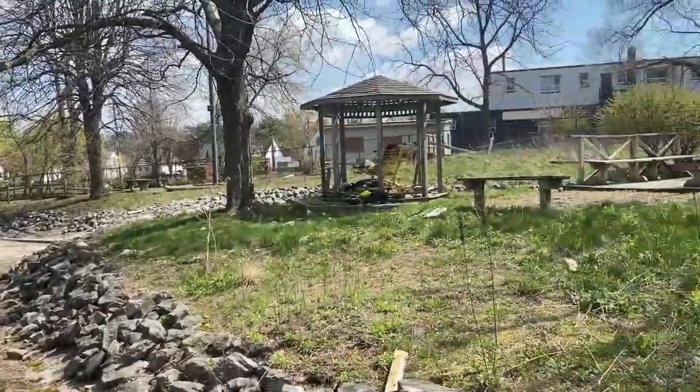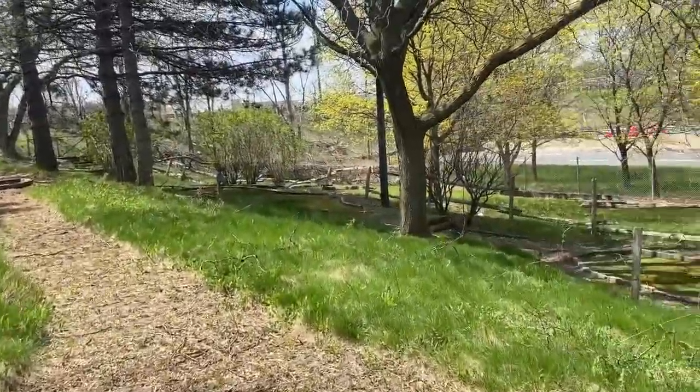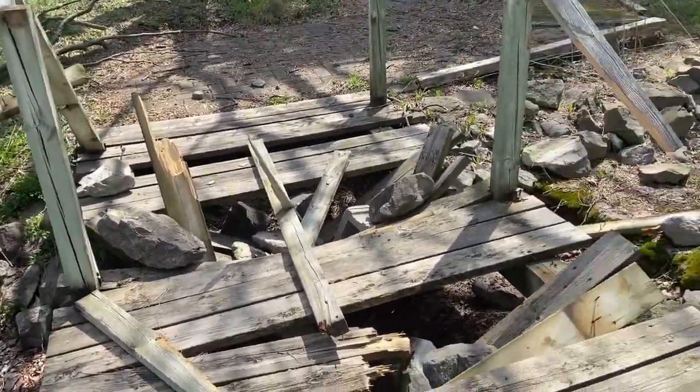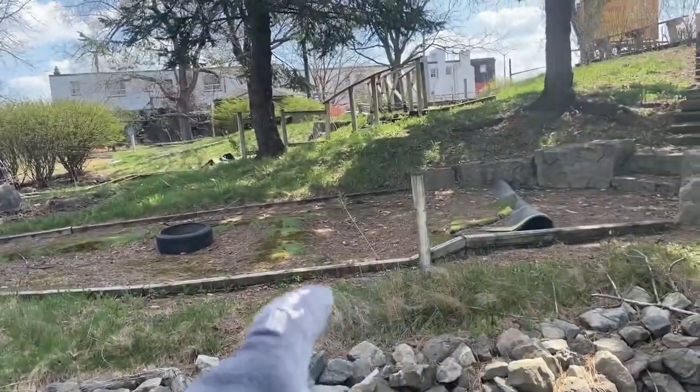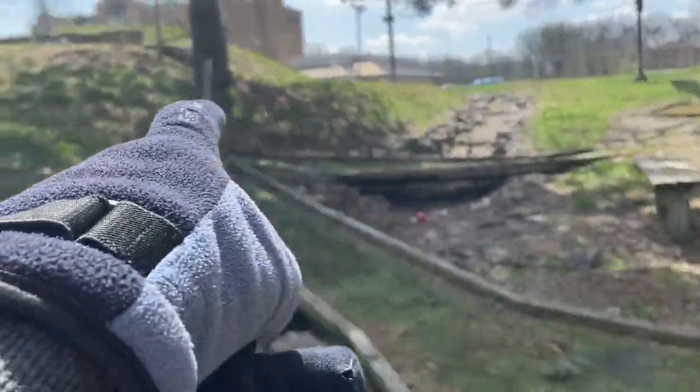Looks like some homeless person has set up a tent just underneath the gazebo just over here. Somebody didn't like the bridge. They just tore it apart. Oh, somebody didn't like the carpet either. They started to rip it up. You know, it's bizarre what people do. Check this hole out. So you start over there, you come up here, come down here.